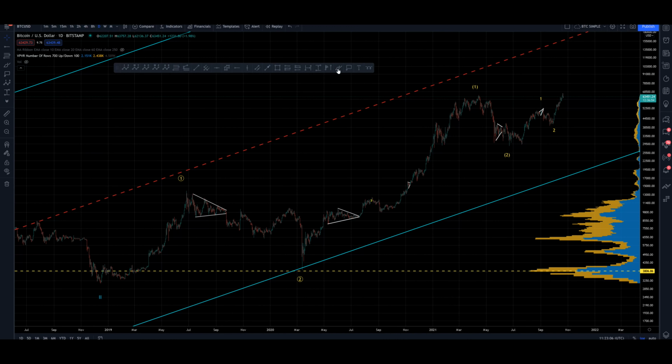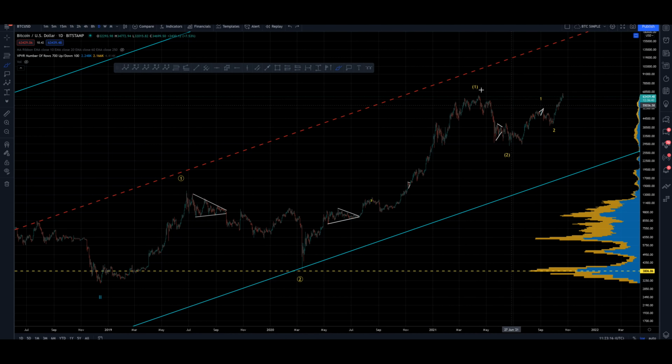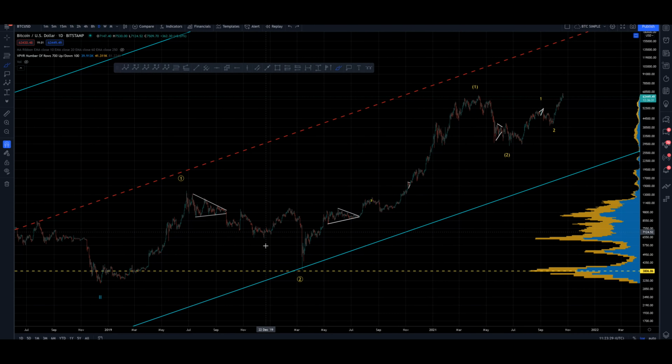So in our primary count, we're saying 1, 2, primary degree, 3, 4, a primary degree, now coming into a 5. Well, what if this isn't the same wave degree? This is a big correction. This is significantly smaller. Now, it doesn't look that way in linear scale, so just remember that. But when we're looking at it in log to account for the skew in price, it may not be related.